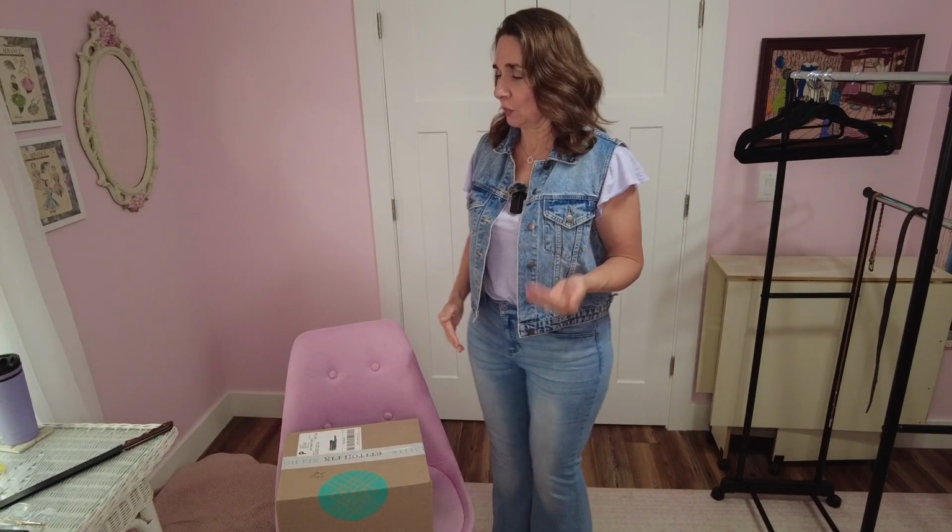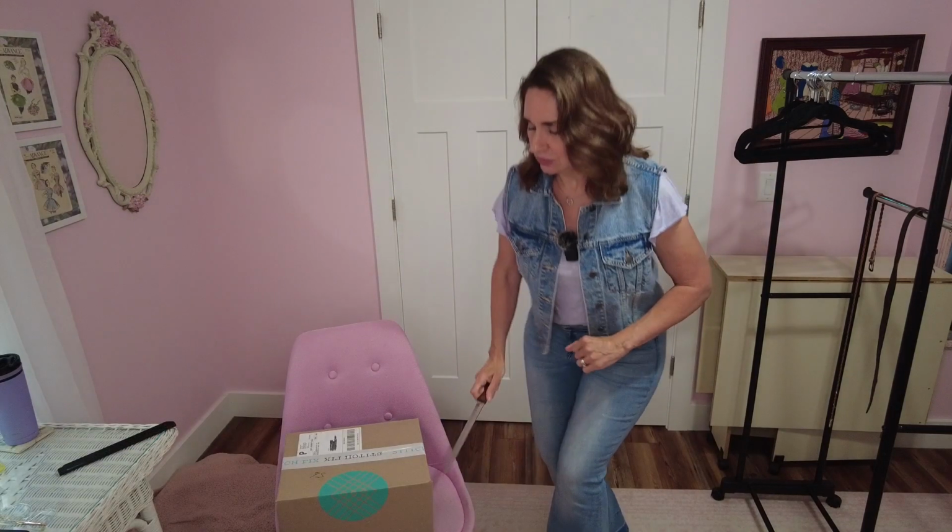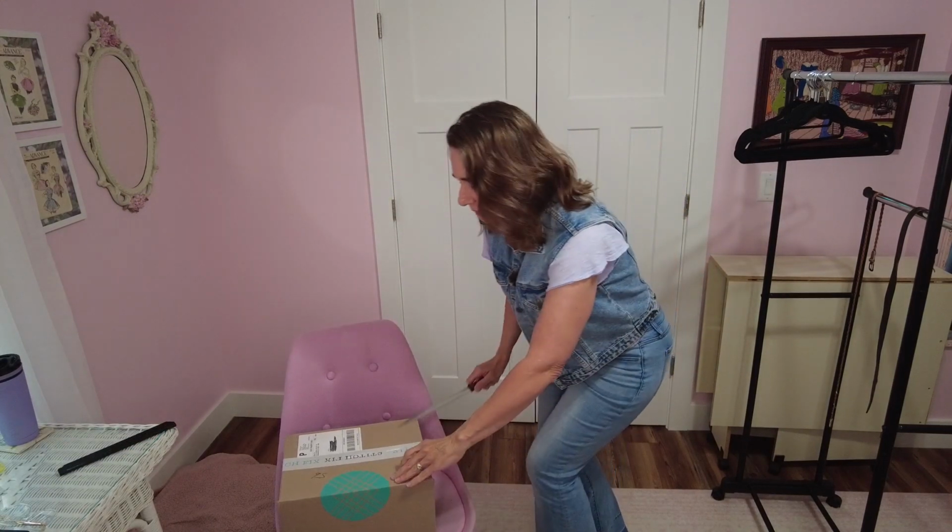The Cliff Notes for Stitch Fix otherwise are in my description box down below, so be sure and check that out if you're interested in how Stitch Fix works. But I think most people know, so we're just going to move on. So let's get into our box, see what's going on here.